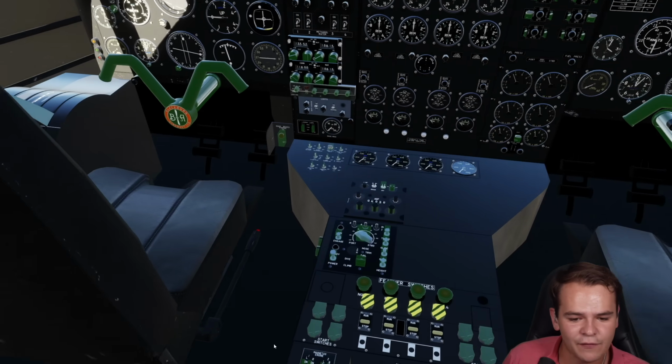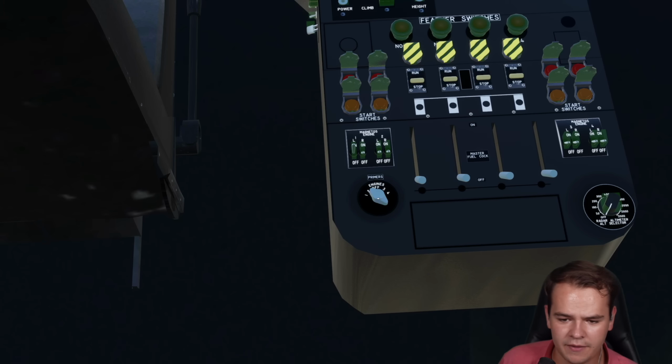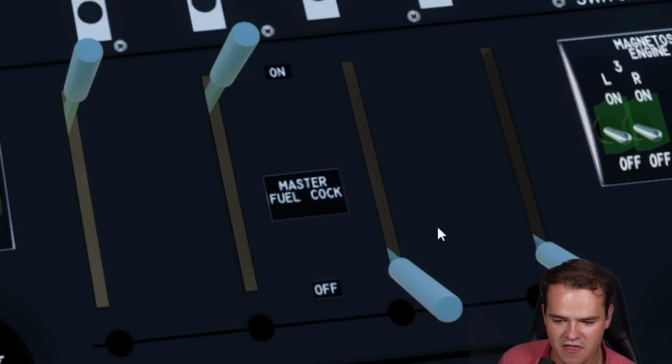Let's maybe go ahead and see if I can start up this plane. All right, so master battery, perfect. Then prime the engines or something. I have no idea. Master fuel cock. Nice.